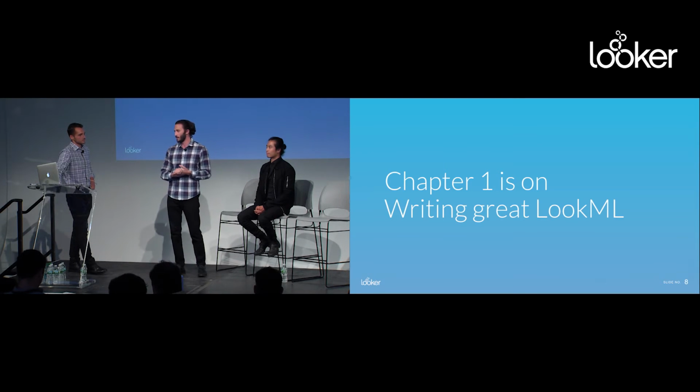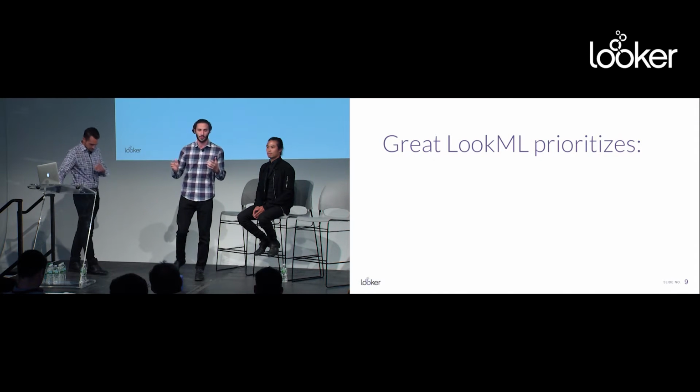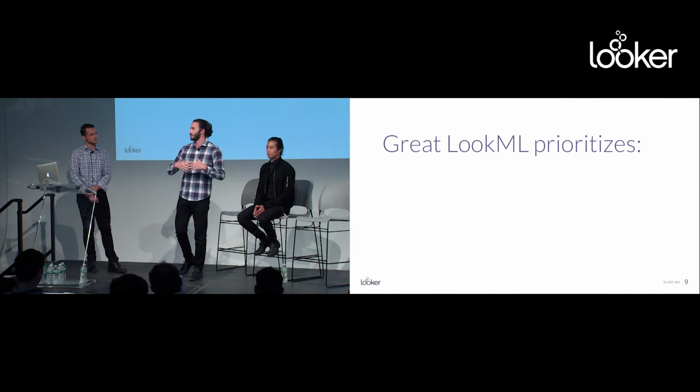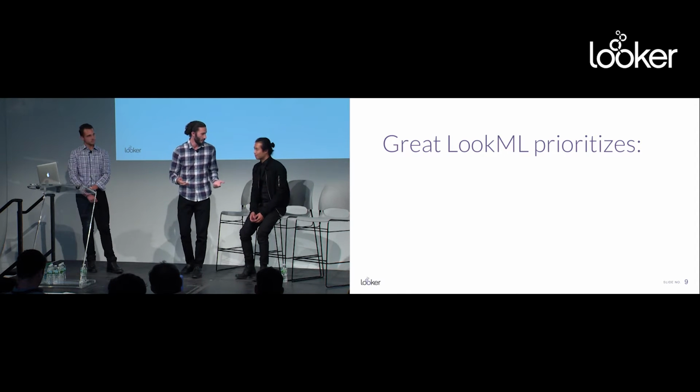The way that we started thinking about it was, every model is completely different. You can do so much. Everyone's underlying database is so different that how do you come up with these guidelines that are going to span across so many different potential data schemas? And so we started off with some priorities.